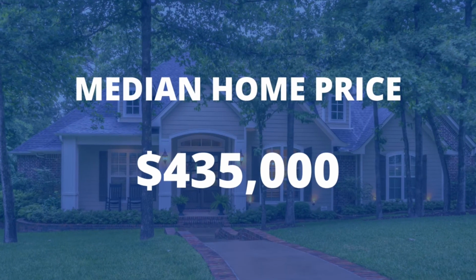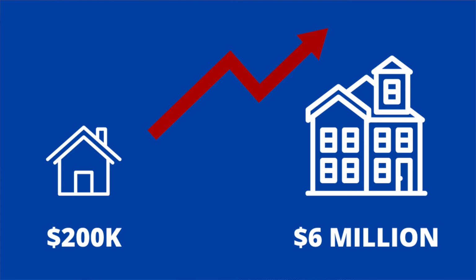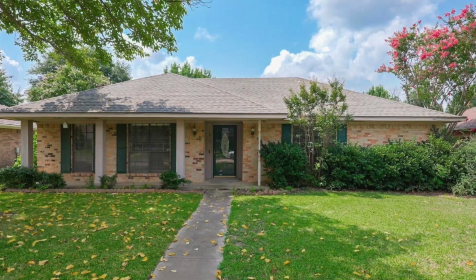The median home sales price is currently $435,000. Single-family homes start in the mid-200,000s and go up to $6 million. And of course, this depends on the location, condition, age, and size of the property. Homes range from being built in the 1970s all the way up to new construction. The average lot size is about half an acre.